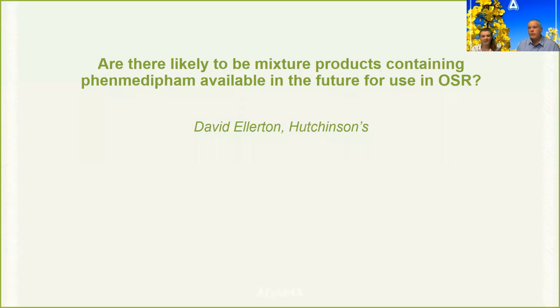Okay, and our final question today from David. Are there likely to be mixture products containing fenpicoxamid available in the future for use on oilseed rape? Thank you, David. Yeah, that's certainly something I would like to see develop over time. I know when it was being developed for use in oilseed rape that some mixes were tried out. Some of them look quite promising.